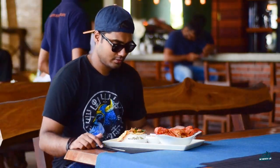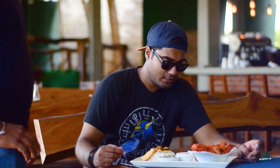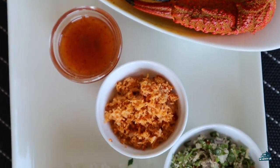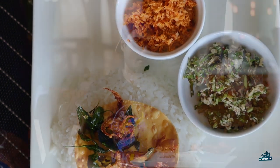So this is the dish we ordered. Can you explain to me what these things are and what this dish is? Yeah, this is a Sri Lankan dish, actually seafood crab curry. They have different kinds of cooking methods in Sri Lanka for the crab. This is the village side, the countryside style. We call it the Weligama side.